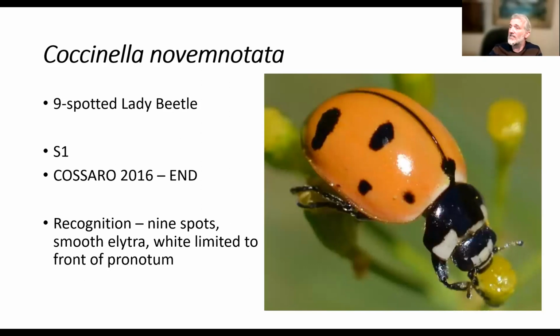First up is Coccinella novemnotata. This is a 9-spotted lady beetle. Currently, it has a conservation status as S1. COSEWIC in 2016 has listed it as endangered. And it's a fairly easy species to recognize. It's got 9 spots. So 9-spotted lady beetle, count 9, not too bad.